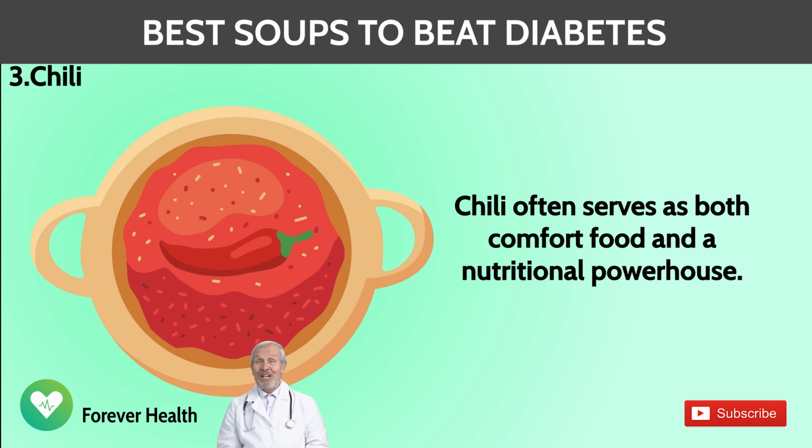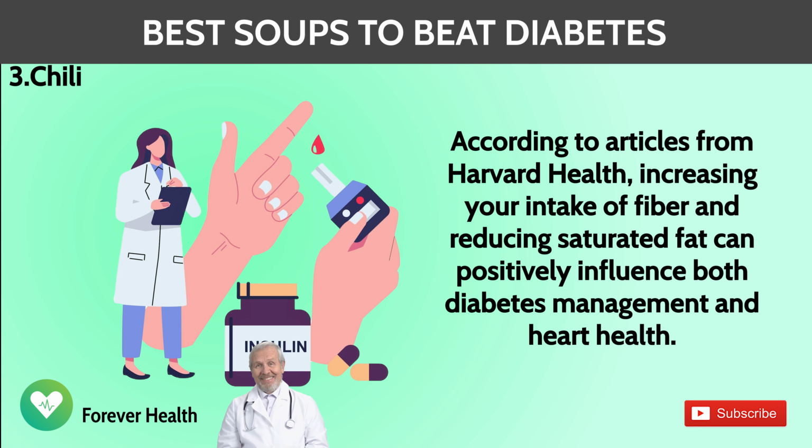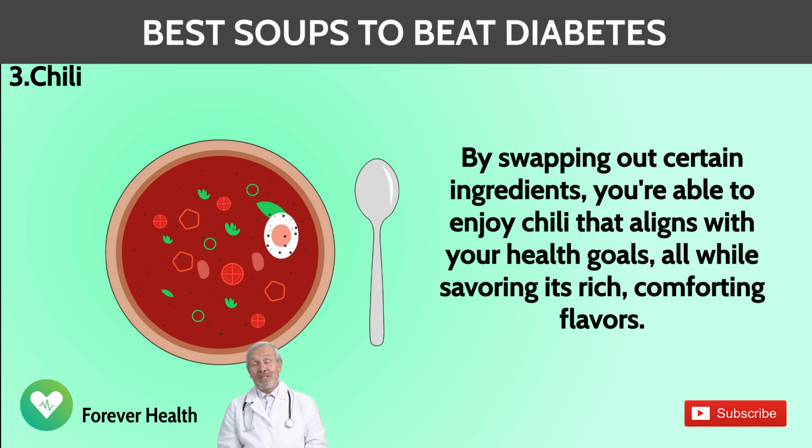Chili often serves as both comfort food and a nutritional powerhouse. According to articles from Harvard Health, increasing your intake of fiber and reducing saturated fat can positively influence both diabetes management and heart health. By swapping out certain ingredients, you're able to enjoy chili that aligns with your health goals, all while savoring its rich, comforting flavors.